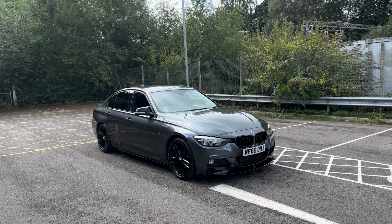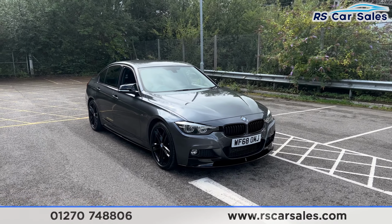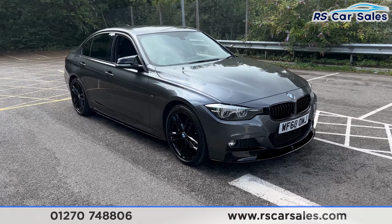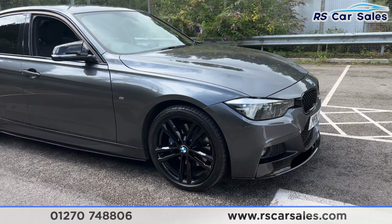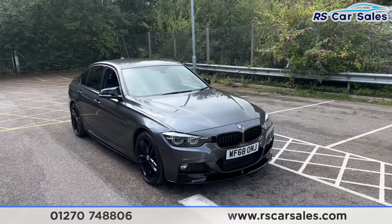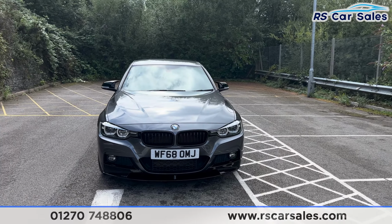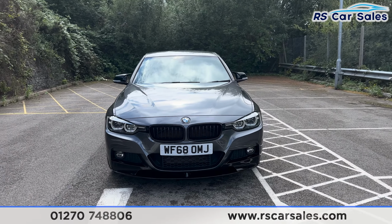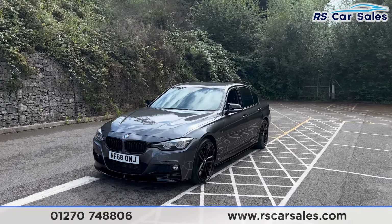Here we have a 68 plate BMW 320d M Sport Shadow Edition. Now this vehicle comes with the 19-inch gloss black alloy wheels, all in excellent condition and with the blue M Sport brake calipers. We have the grey exterior paintwork, LED daytime running headlights, we have the two gloss black front kidney grills, gloss black front splitter as well, part of the full M Performance kit which this vehicle has.